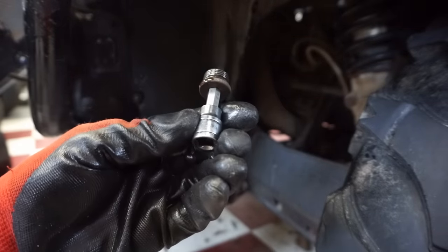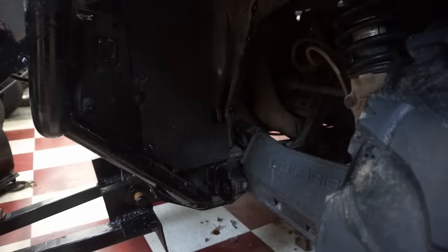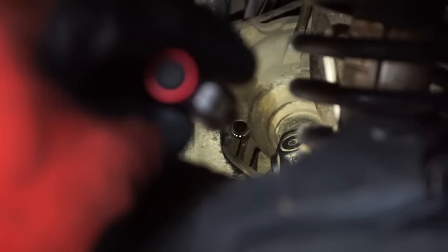All right, we finally got the fill plug out of the differential here. Let's see if there's any oil in there. Hard to tell. So it looks like something's draining out. Did I do all this work for nothing? Yeah, something's draining out. There's definitely some in there.